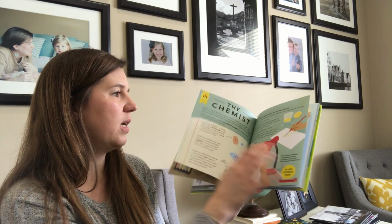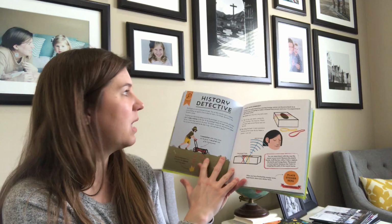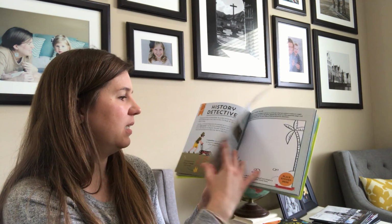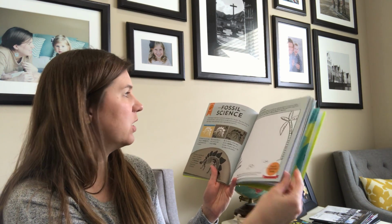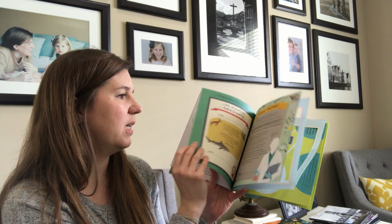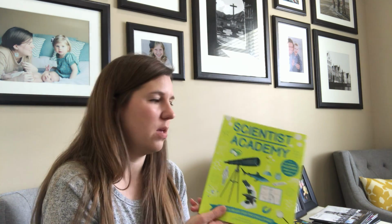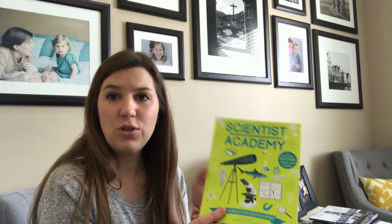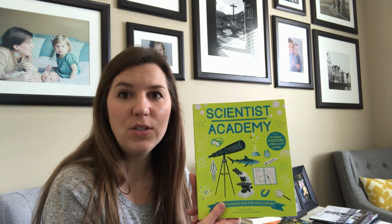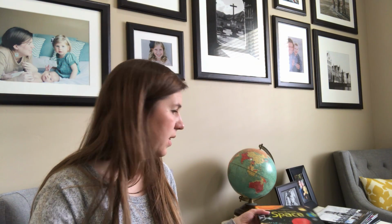So you have chemistry, a chemist. So they have different activities that they do to learn about that different type of scientist. And then they get little stickers on the back as they pass off each one of those, and then they have a certificate at the very end as they become scientists as they go through the academy. I think we have a veterinarian book and an astronaut one and several in that series. Really fun series for kind of that middle age child.